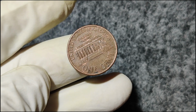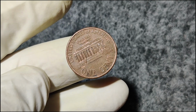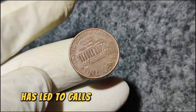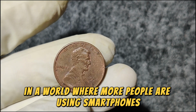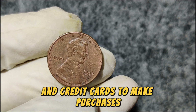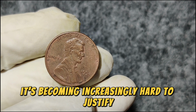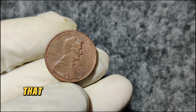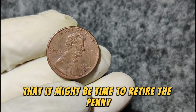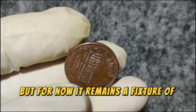But the cost of production and the fact that many people simply toss pennies aside has led to calls for its elimination. In a world where more people are using smartphones and credit cards to make purchases, it's becoming increasingly hard to justify the production of a coin worth so little. Some experts suggest that it might be time to retire the penny, but for now, it remains a fixture of American currency.